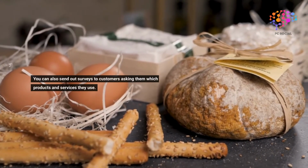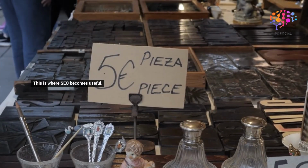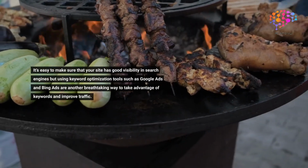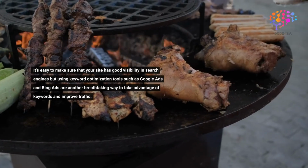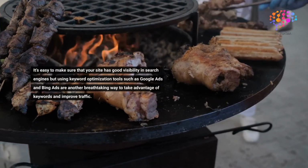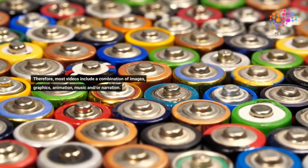This is where SEO becomes useful. It's easy to make sure that your site has good visibility in search engines, but using keyword optimization tools such as Google Ads and Bing Ads are another great way to take advantage of keywords and improve traffic. Therefore, most videos include a combination of images, graphics, animation, music and/or narration.